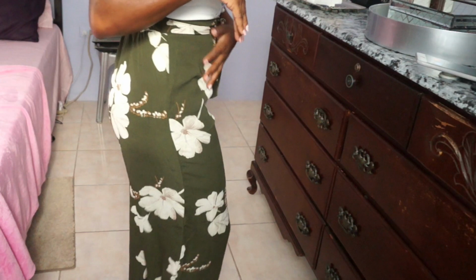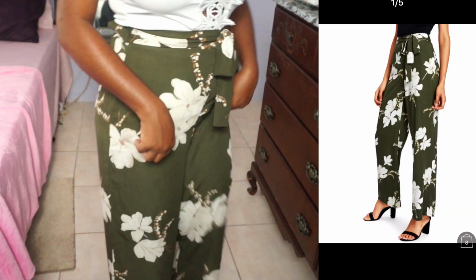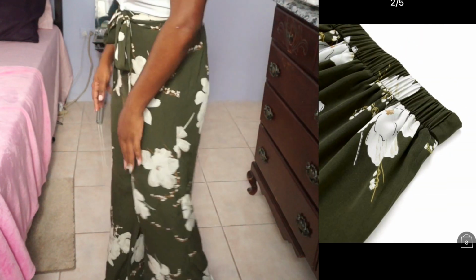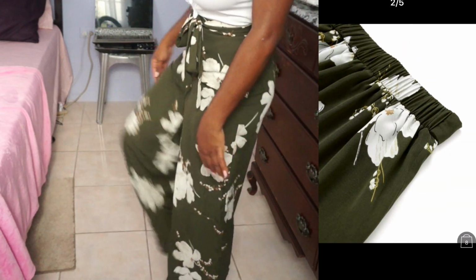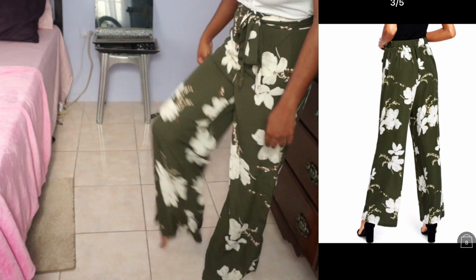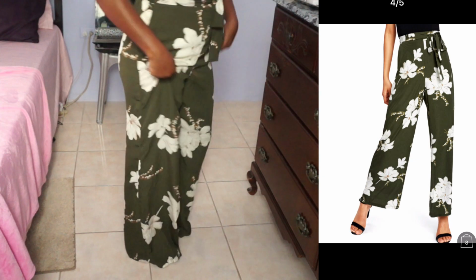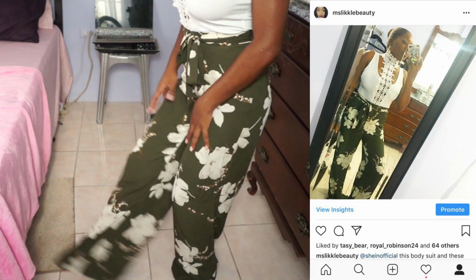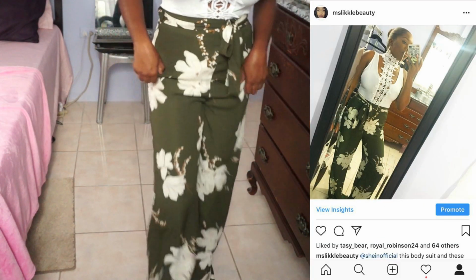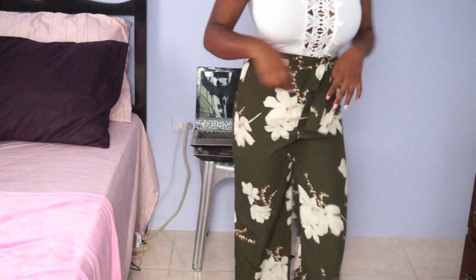So I got these pants right here. So summery, but they're so long. SHEIN, you're not catering for persons like me who are 4'11". I'm gonna have to get them taken up, but with the bodysuit, girl. These were for $12 and I got them in an extra small.